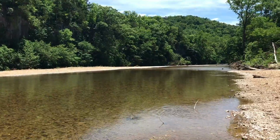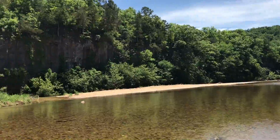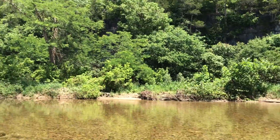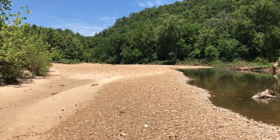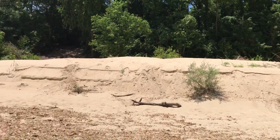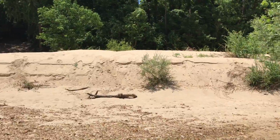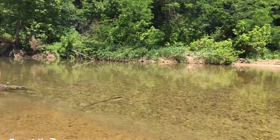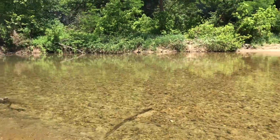Oh, geez, this is like a secret paradise. Crystal clear Bryant Creek. I can see some little fish sparkling in there. That is cool. Oh, I don't even want to leave. This is fantastic. Perfect for kids. Mom and Dad can sit on the lawn chairs on the sand dunes and just watch. Bring your four-wheeler down here and really have some fun. Oh man, this is great. Little fish everywhere.